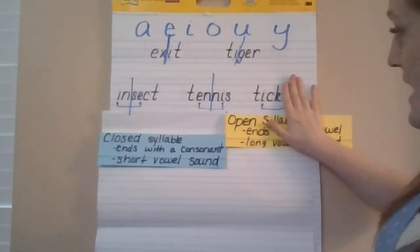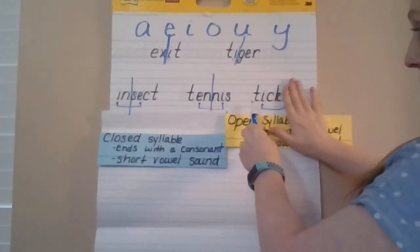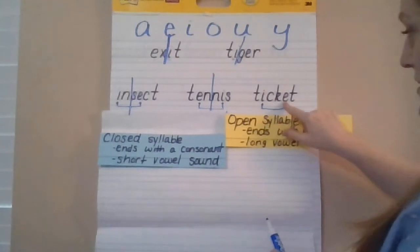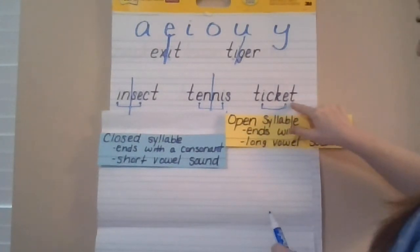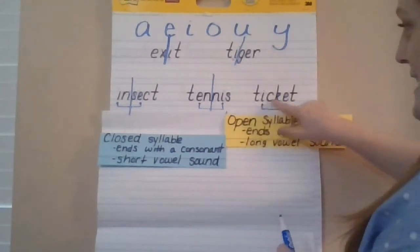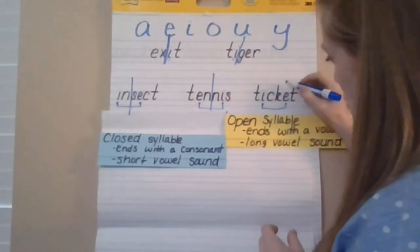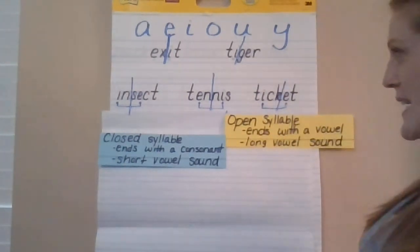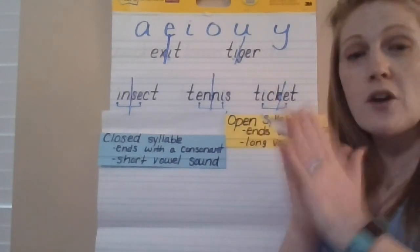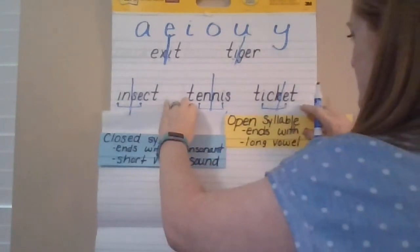So I have to decide, is this first syllable going to be tie, or is it going to be tick? Well, let's look at the rest of the word. I have E-T. I know that this E is going to be short because it has a consonant after it. So it's going to say et. So is this going to be tie ket or ticket? What do you think? It makes more sense for it to be a short vowel sound, so we will divide this word right here after the CK. And remember, we're keeping the CK together because when those two letters are together, they make one sound. K.